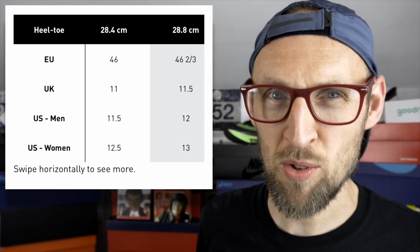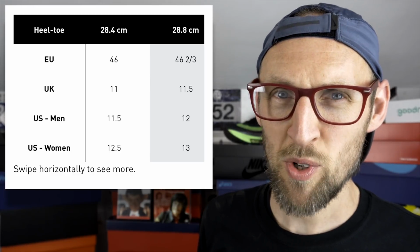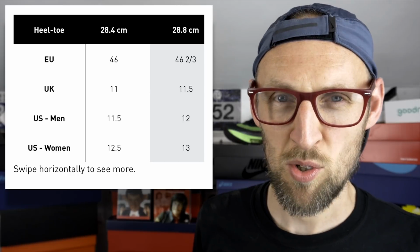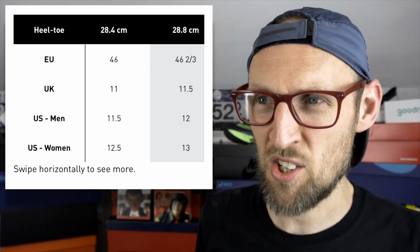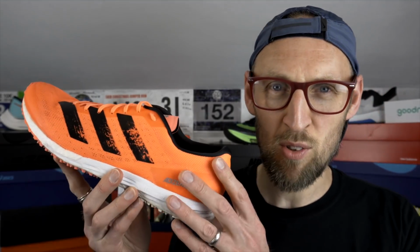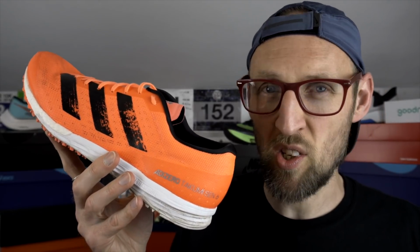So for a UK size 11, Adidas quotes something very different to Nike. They've got a 28.4 centimetre length on a size 11. So it's about 4mm difference, unless you take the other measurement that's on the box. So I tend to opt for an 11.5 in Adidas shoes. They just give me a little bit more room. The 11's just way too tight. In the Takumi Sen, for example, this is quite a tight race shoe anyway. I went up half a size and it's spot on.